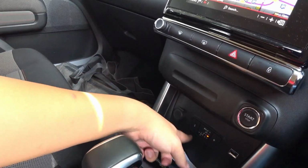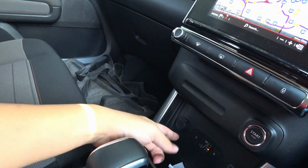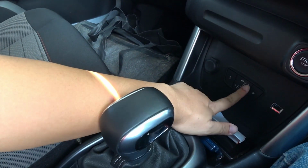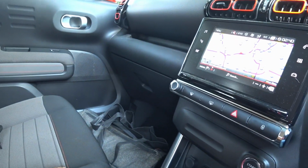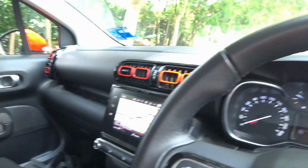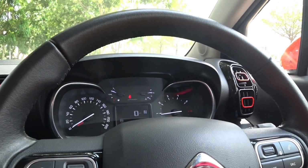USB socket, 12-volt socket. This is to set the transmission selection. You can choose sport mapping, winter mapping, or disable it altogether. Disable it to normal. Let's see what else. So we see here the instrument cluster is a very simple, very basic instrument cluster.